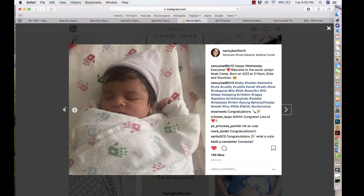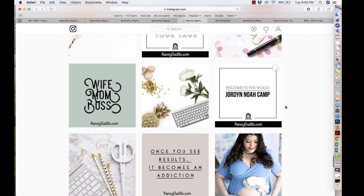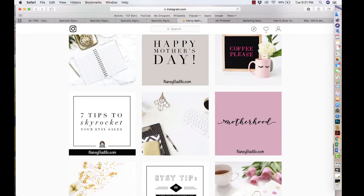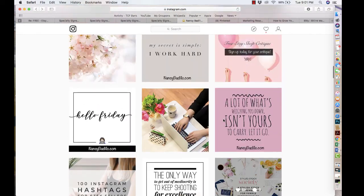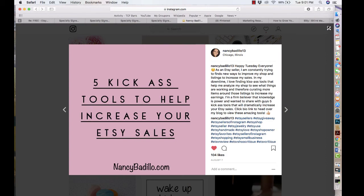So I put the main picture in the front, and then I put the other ones in the back. Sometimes you have to do stuff like that to get creative with your Instagram. But just having a cohesive look, everything looks pretty, everything kind of goes together. But it is great that you're sharing about who you are.